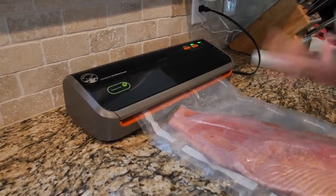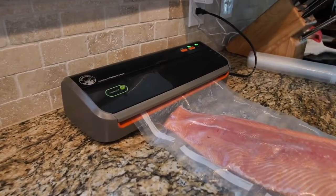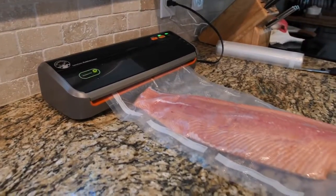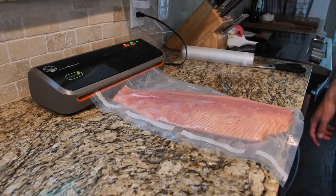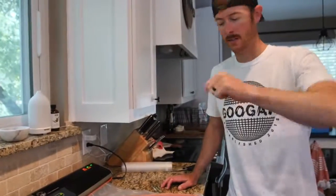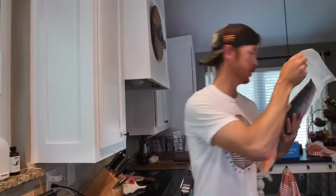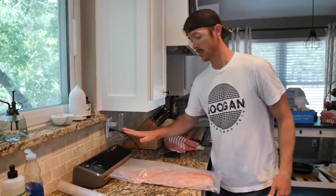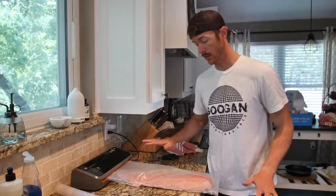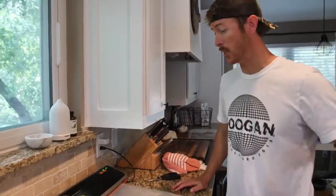It's just gonna suck all the air right out and seal it at the same time. A few seconds, turns off. Open her up. That is ready for the freezer. This one does 40 consecutive sealings without overheating. So that's more than I can handle today, and that's a ton of meat.